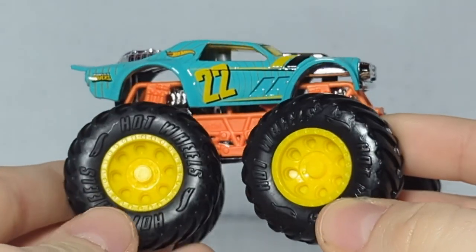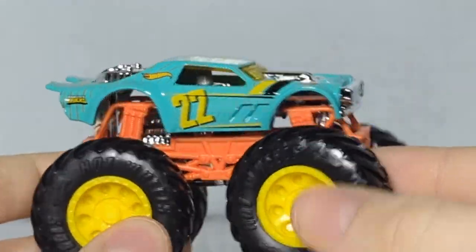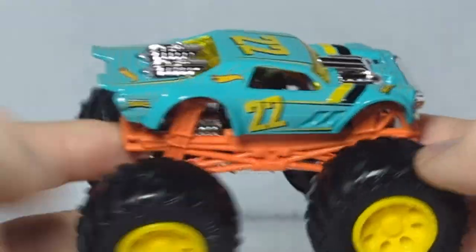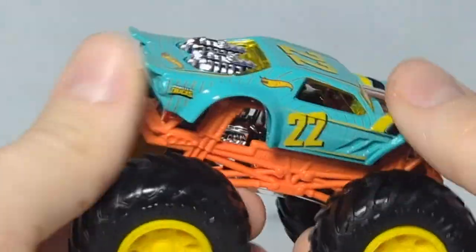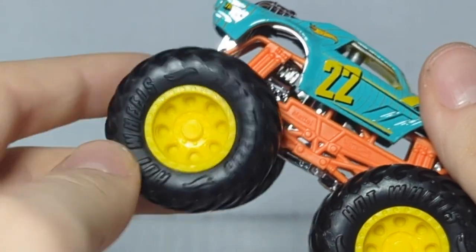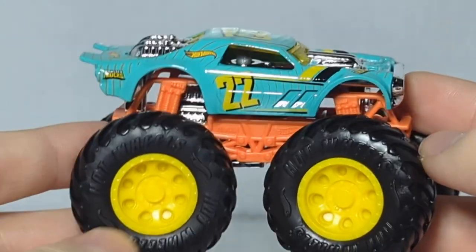We have Night Shifter, the monster truck. I really do like this paint job. I don't know why, because it's a really unique paint job that I don't think anybody has ever really thought of before. I really like it. I think it looks cool. So we've got an almost aquamarine style paint color body, an orange roll cage, chrome chassis, black tires with yellow rims. And it's the racing rims too. As you can see there, the racing rims, which look really neat.